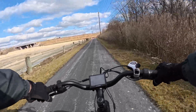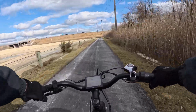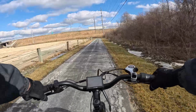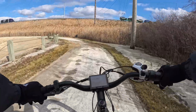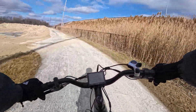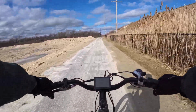Sorry. All right, so my final thoughts on the Totem Ranger. It's a mixed bag. There are a lot of things that I really love about this bike, but 2 kind of annoying things about it make my final thoughts tentative at this point. So I'm going to see if I can modify the settings with that controller screen that I ordered, and if I can, I'm going to follow up on this video.